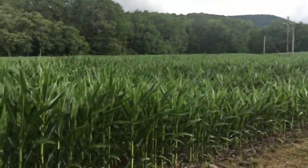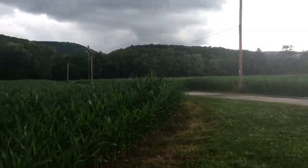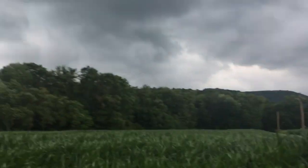I don't understand it. This spot here, I'm pretty sure it was probably compaction. This is where I went in and out with the manure spreader all the time. But we'll get a crop tour here together for you guys. But yeah, there's definitely something on the way.